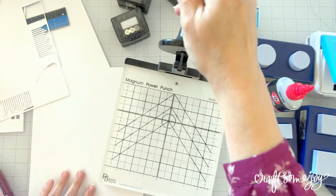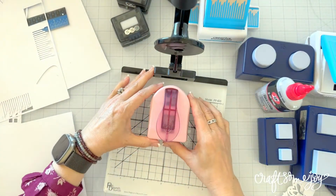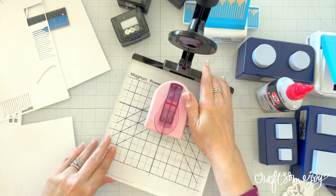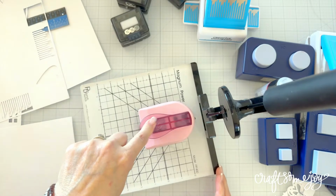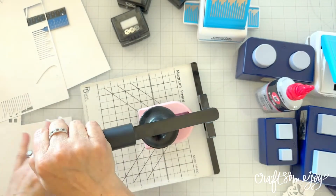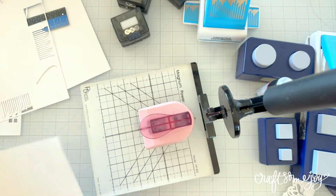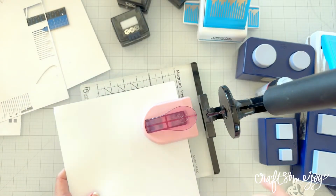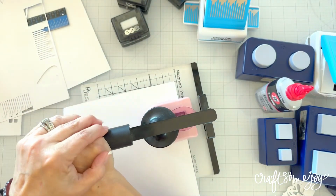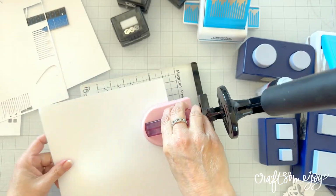Yeah. So here's how this works. You put your punch in here, okay? And then this lever, this is your hand, so it saves your hand. And basically, it's just like that. It's a punch. So I have it upside down. Let me try turning it this way. So you just go like that. Oh, whoops. I have that in the wrong place.